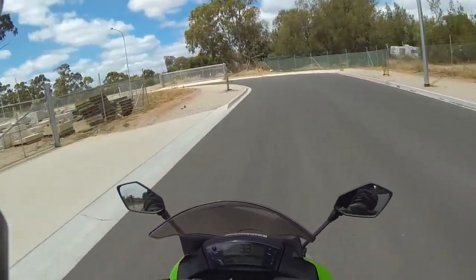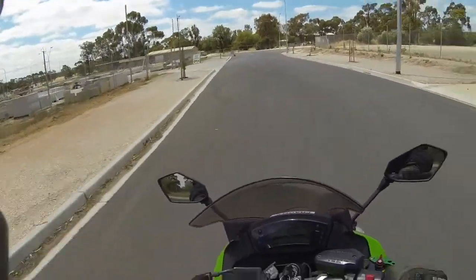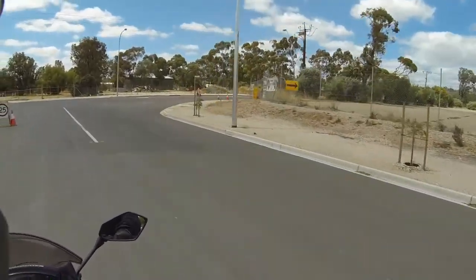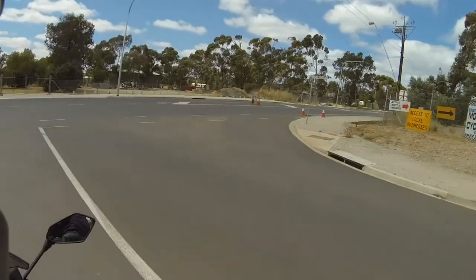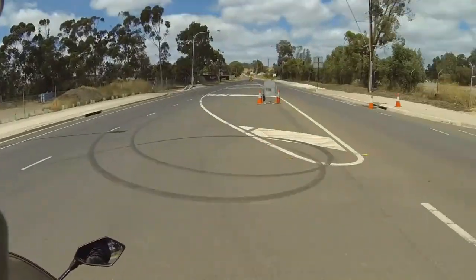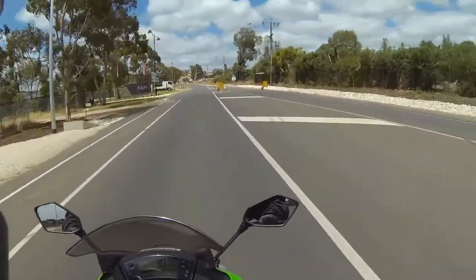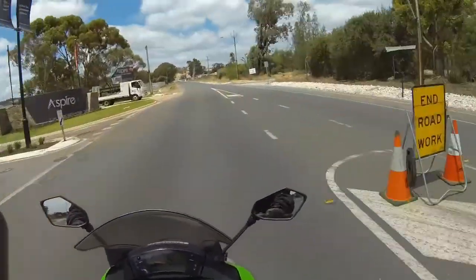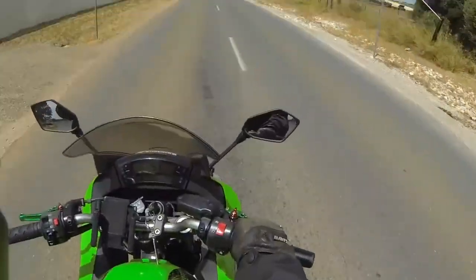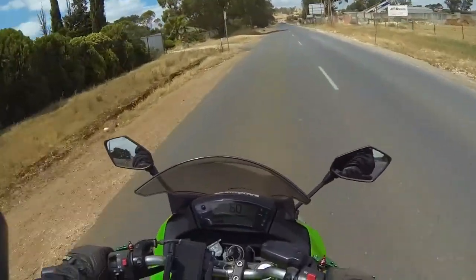On a 2009 Kawasaki ER6. One of the fellas that does work experience wants me to see what it's like, so I'll take it out for a little run. It's got good power straight off.